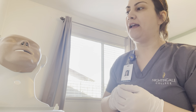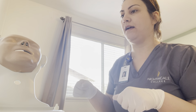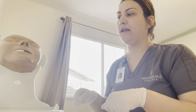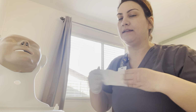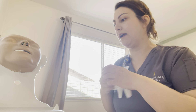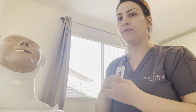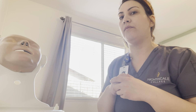Good? Okay, so then I'm going to bring her up. I'm going to make sure that she's comfortable, and I'm going to bring up the rail, and I'm going to go ahead and dispose these gloves. I will do hand hygiene. I will gather all my supplies and make sure that they're in the right area, and I want to make sure my patient is comfortable, and I am going to wash my hands and I will go ahead and document the procedure. Thank you.